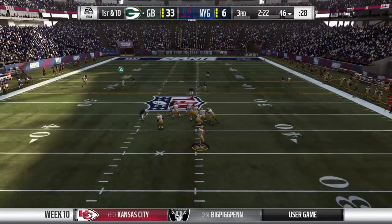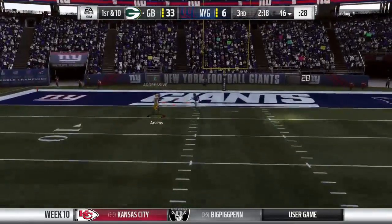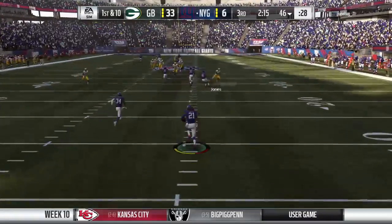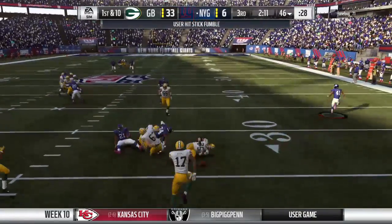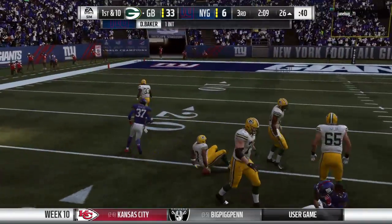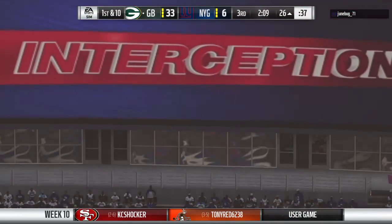They go back to the air here after the INT on the last drive. Looking deep for Adams. And it's intercepted at the goal line. Snags it for the pick. And now look at this. Big gain, but a fumble. But it looked like a Packer. Yeah, a Packer was able to get this back, and they'll indeed keep possession. So the defense there, opportunistic.